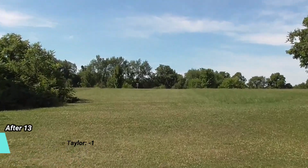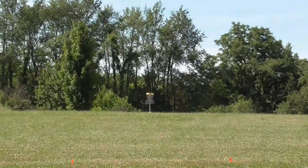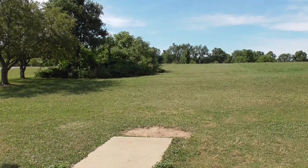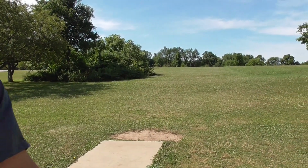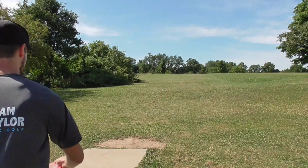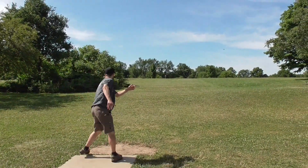This one is tricky because it's wide open. You're throwing to an elevated basket on top of the hill. Nothing in your way. It's just under 350, but that is a powerful 350. It's a long 350 because this slopes up the entire way gradually.